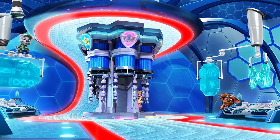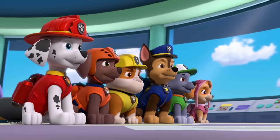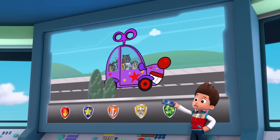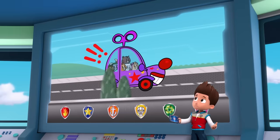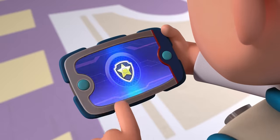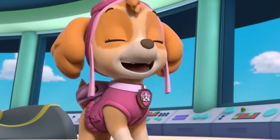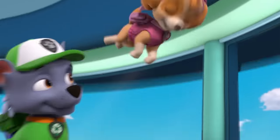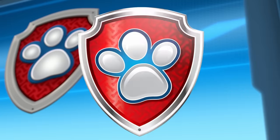Here we go with another pup-tastic rescue. Paw Patrol ready for action, Ryder, sir. Mayor Humdinger's kitties are trapped in Toodles' clown car and it's racing out of control. So for this mission, I'll need Chase. Chase is on the case. And Sky. Let's take to the sky. All right, Paw Patrol is on a roll.